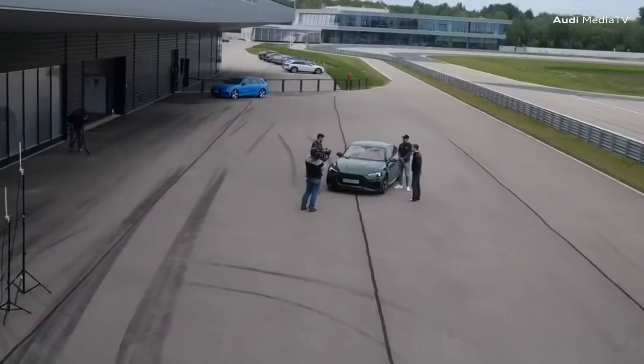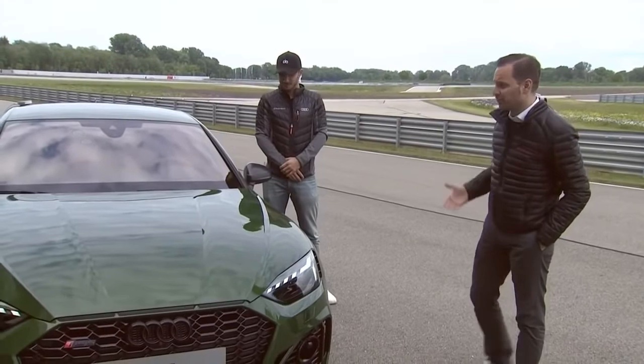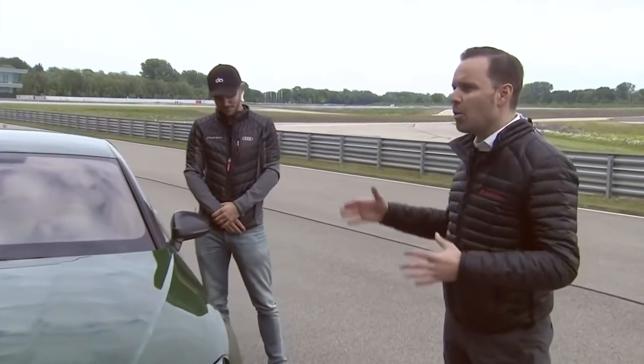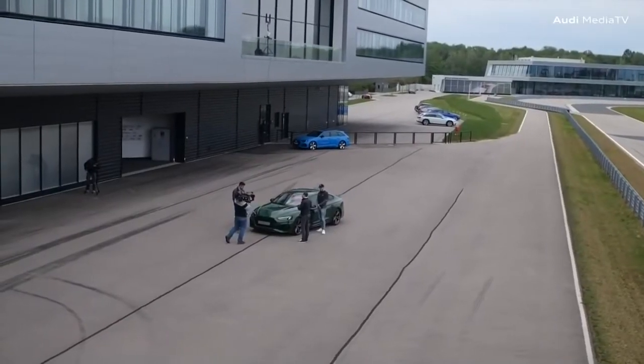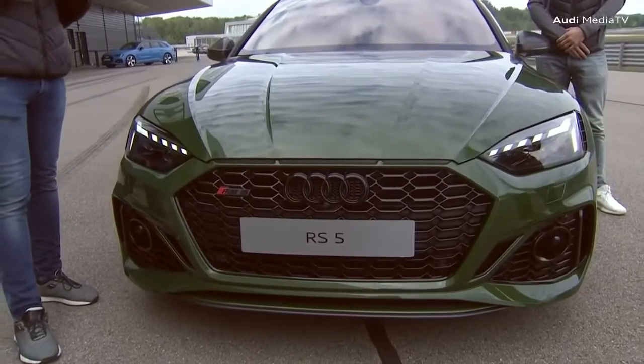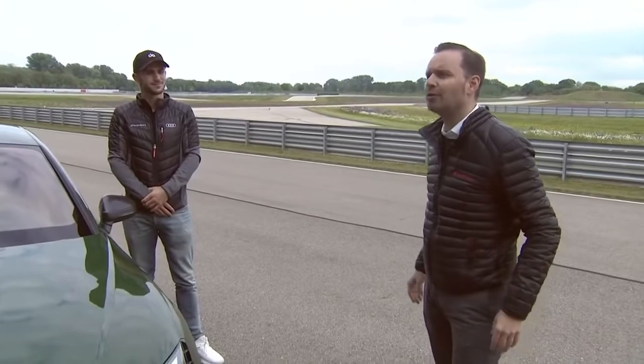And where does the RS5 sit in the Audi family? It's one of the core models. These segments are global players. With the Sportback, we cover the sedan markets, and with the coupe, we have the most sporty version to showcase the RS genes. So for us, a central role in the portfolio.